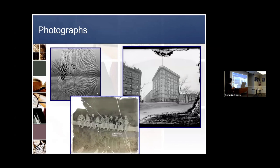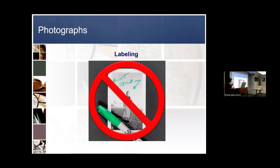So, we just have some examples of different kinds of photograph damage. We have a big old fingerprint, which is not great. This is the original negative of this very famous photograph, and you can see it's cracked. And then we have emulsion damage, which is usually caused, as I said, by changes in temperature and humidity. So when we talk about labeling, we want to label our photos, but not like this.